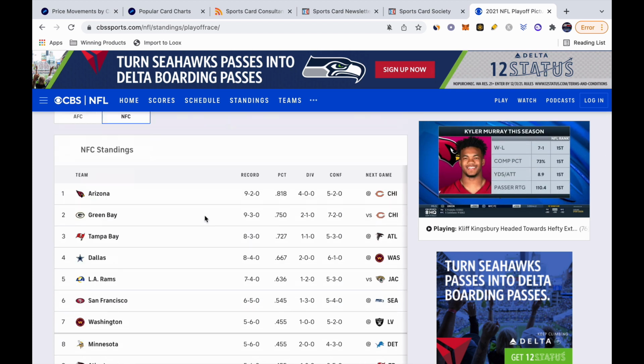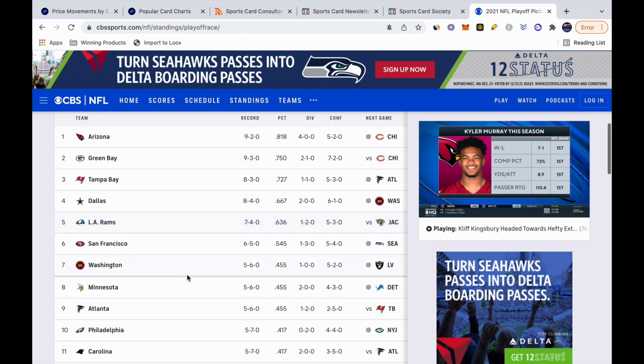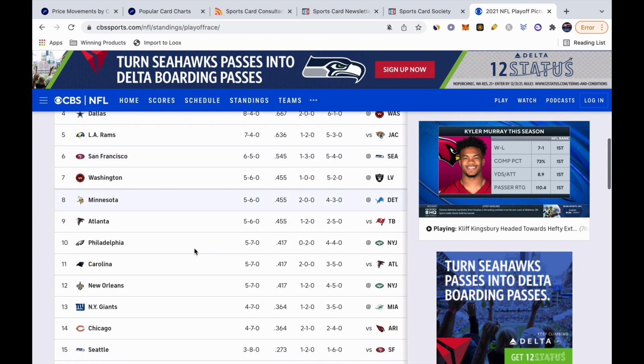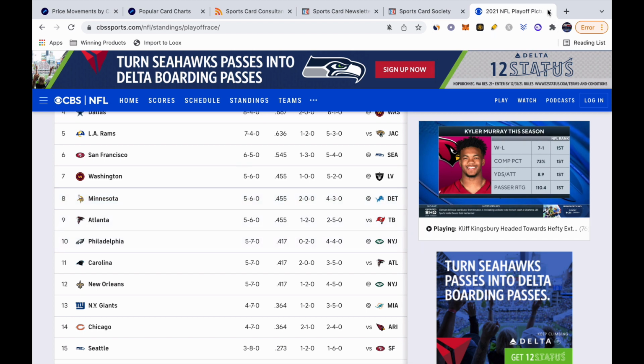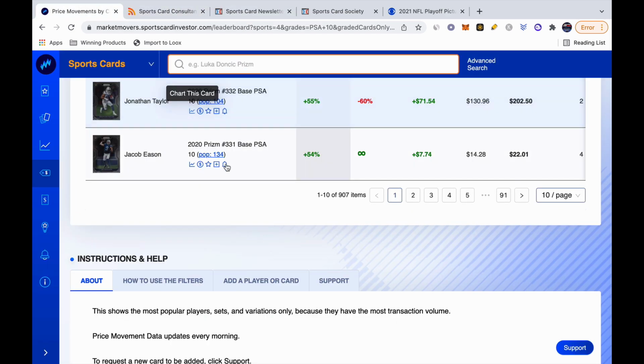Let's go back to the NFC real quick. I'd be surprised if these 4 didn't get in, right? Probably these 5. And then now we're just fighting for the wild card spots. The Colts, they could, but I'm not in on that so much right now. That's why these cards go up more in mid-late December, because the playoff picture becomes more crystal clear. So it's a good time to place bets now.